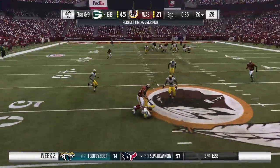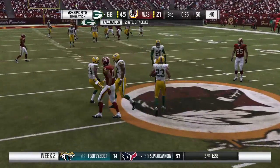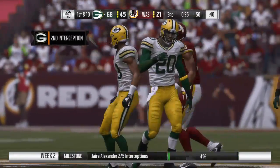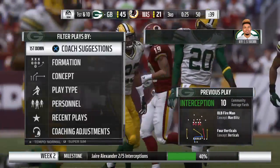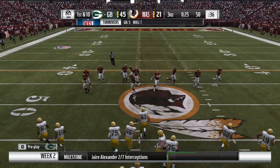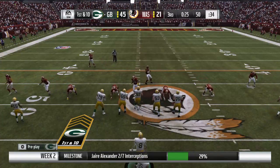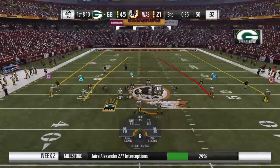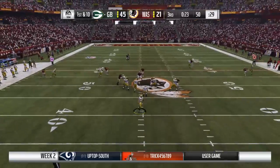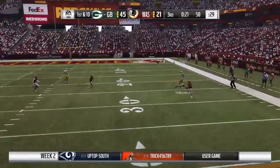And now here's another interception. Picked off by Jair Alexander. And his guys will set up shop at midfield at the 50-yard line. Just a little bit of a rough stretch. 6 interceptions now in these last 2 weeks combined. I know the easy thing is to go back to mechanics, footwork, things of that nature. I'm also wondering, is he getting fooled by what he's seeing?